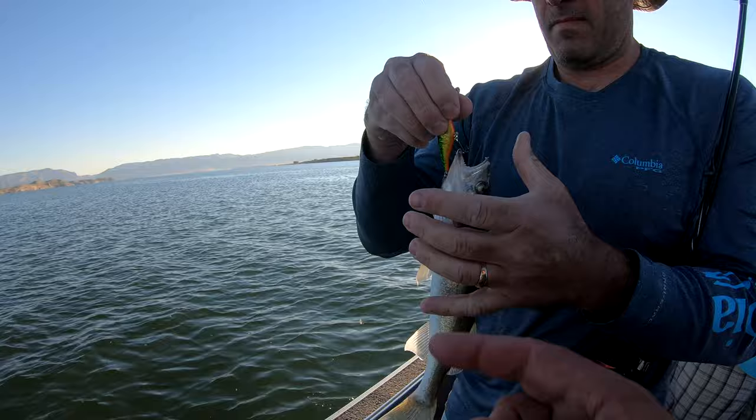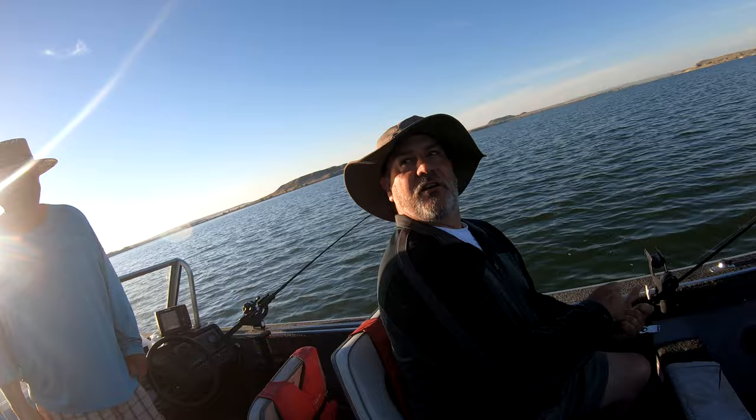We were targeting larger fish, but we started the day by catching a few smaller fish. We let the smaller fish go and kept trolling for the big ones. We knew with Rick's guidance and knowledge of the lake, it was just a matter of time before we hooked into the big fish.